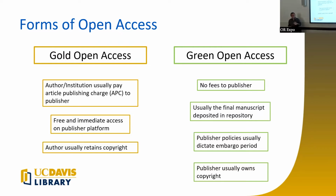This is opposed to green open access, which is a form of open access where it doesn't cost. You publish under the subscription model, but then you can upload your final manuscript after peer review, without all the publisher's branding, in an institutional repository. The publisher policies usually allow that, but usually only after an embargo of 6 or 12 months. And some are going crazy and demand 24 months, which is a little bit long. This is something that an author can also do. It is also quite popular, and there are advocates for gold and advocates for green, and the publisher usually owns the copyright.